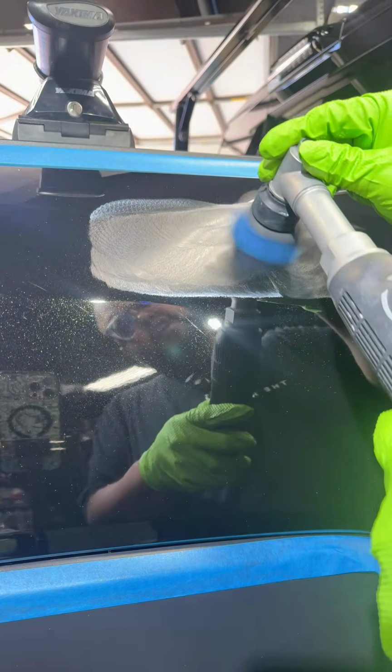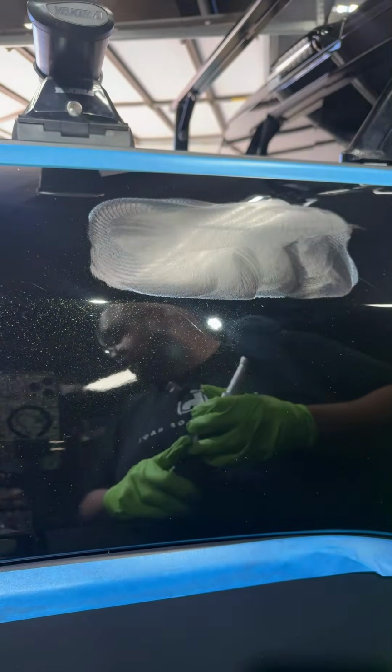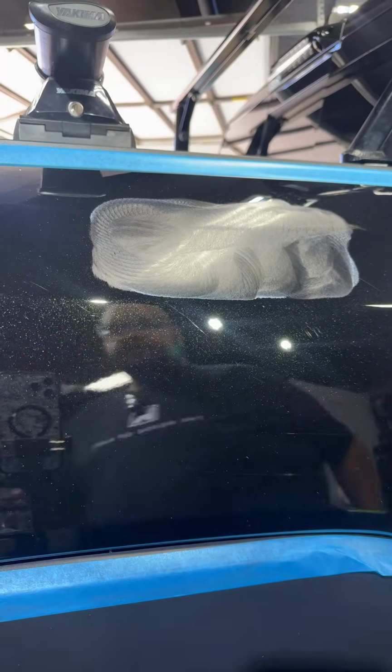And again, I'm not putting any pressure. I just want to see what kind of work the compound can do, and then I'll know if this is the right fit or not. I'm using myself a Freebird here.